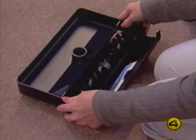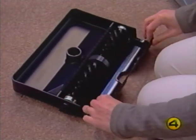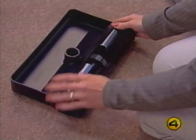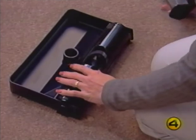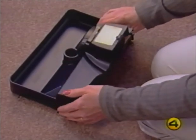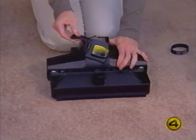Place the tray over the brush roll and snap the brush roll into place. Close the shield and pull the belt up. Replace the nozzle with the belt lifter facing the tray. Turn the belt lifter to the left until the red arrows line up.